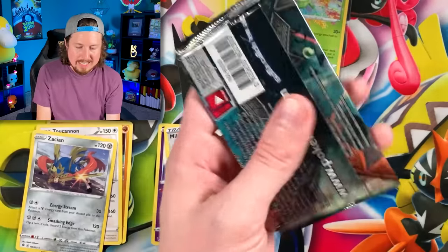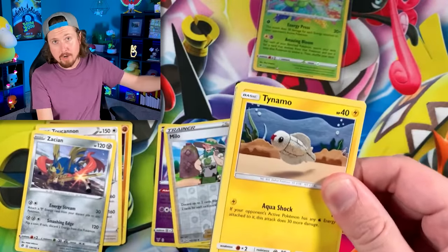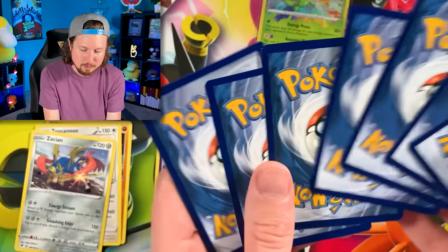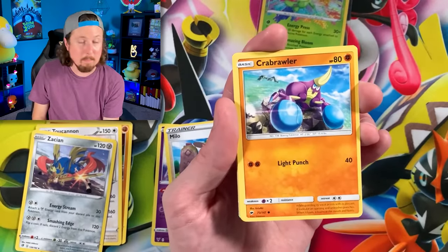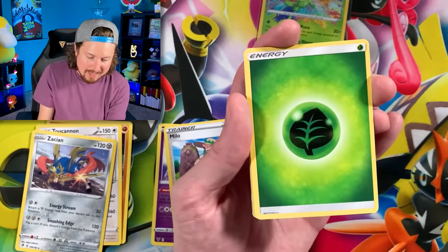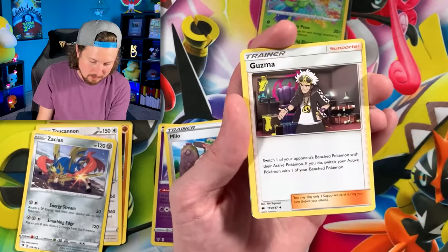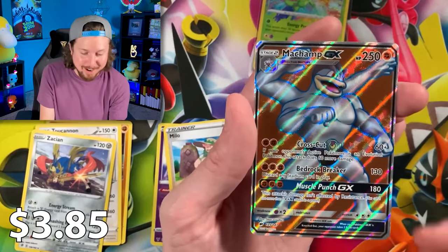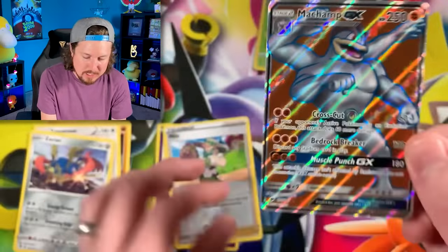Going into Burning Shadows. Now, of course, there is a chance at that Rainbow Rare Charizard GX inside of this. I would probably scream if we actually pulled this. I better not. It is past midnight right now. I told you it's a late night Pokemon card search. We got a Ladybug, Caterpie, Energy, Tormenting Spray. Marie would not be happy if I screamed right now. We got Guzma. How you doing, Guzma? Porygon and a Full Art Machamp GX. Throwing those punches. How you doing, Machamp GX?